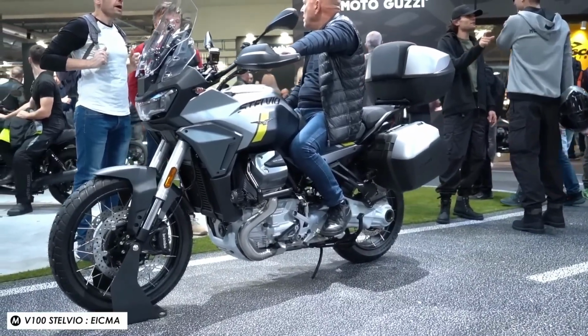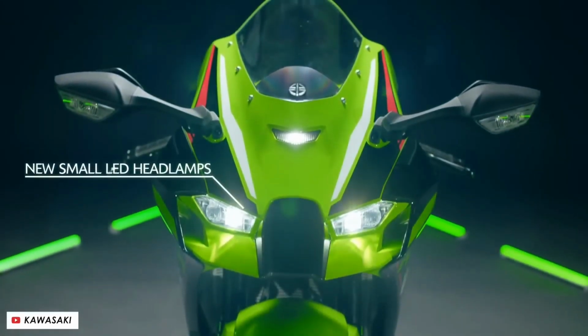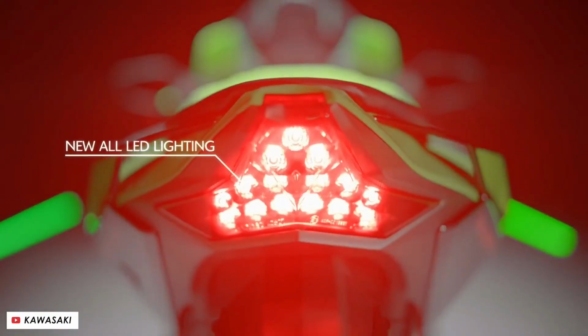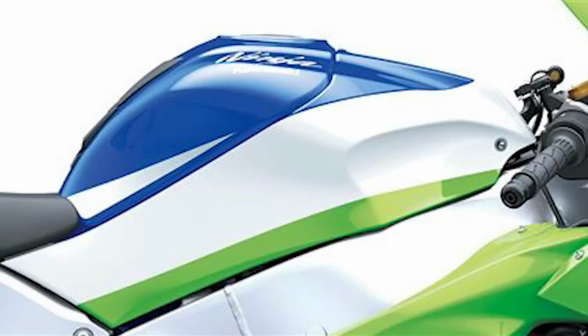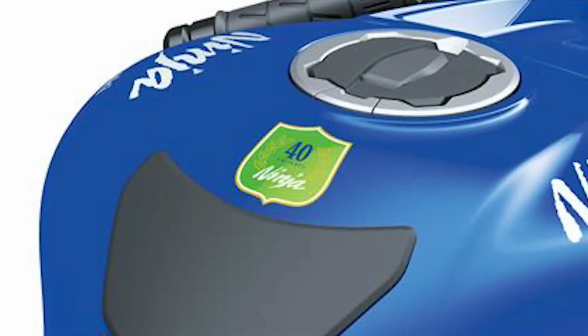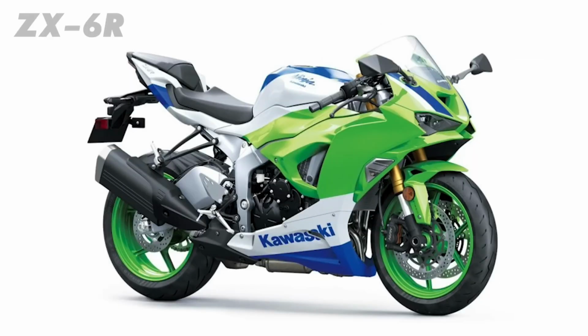Now fundamentally, I wouldn't necessarily say that the Kawasaki ZX-10R is normally my cup of tea. I usually prefer something a little bit more classic and traditional looking rather than the super angular modern sports bike design. But I had to include this new 40th anniversary edition on the list purely for the retro-inspired paint job that I think suits this bike absolutely perfectly. It's a bit of a throwback to their sports bikes of the 80s and 90s, and not only is it available on this ZX-10R, but also the ZX-6R and the ZX-4RR, both of which in my opinion look equally good.